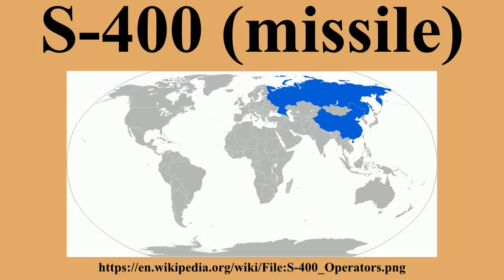Foreign interest. On August 23, 2007, RIA Novosti reported that the sources indicated that Russia would not export the S-400 for the next few years. During the 2009 International Defense Industry Fair in Istanbul, Turkey expressed interest in buying the system. Vice Chairman of Russia's State Duma Vladimir Zhirinovsky has urged the fast delivery of the S-400 anti-aircraft missile systems to Iran. On August 24, 2009, RIA Novosti reported that the sources indicated that Belarus had submitted a formal request for 2 battalions of S-400 systems.